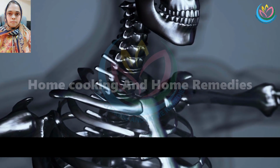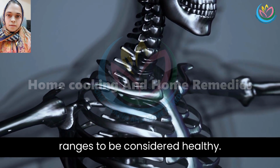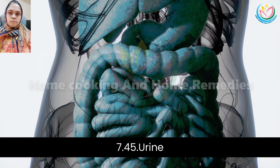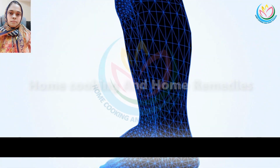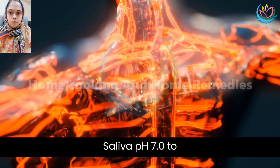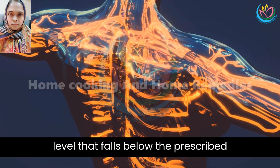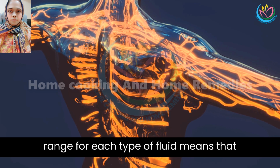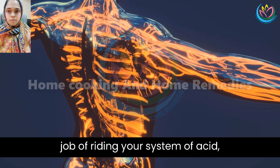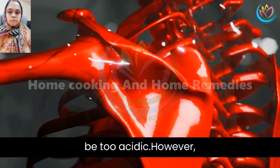The pH levels of your body fluids should fall in the following ranges to be considered healthy. Blood pH, 7.35 to 7.45. Urine pH, 4.6 to 8.0. Saliva pH, 7.0 to 7.5. A pH level that falls below the prescribed range for each type of fluid means that your body is not doing a satisfactory job of ridding your system of acid, thereby indicating your body might just be too acidic.